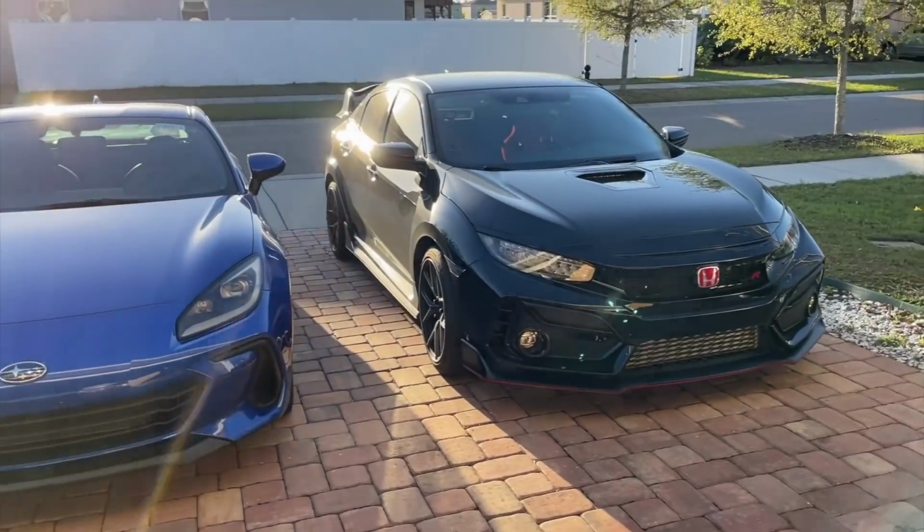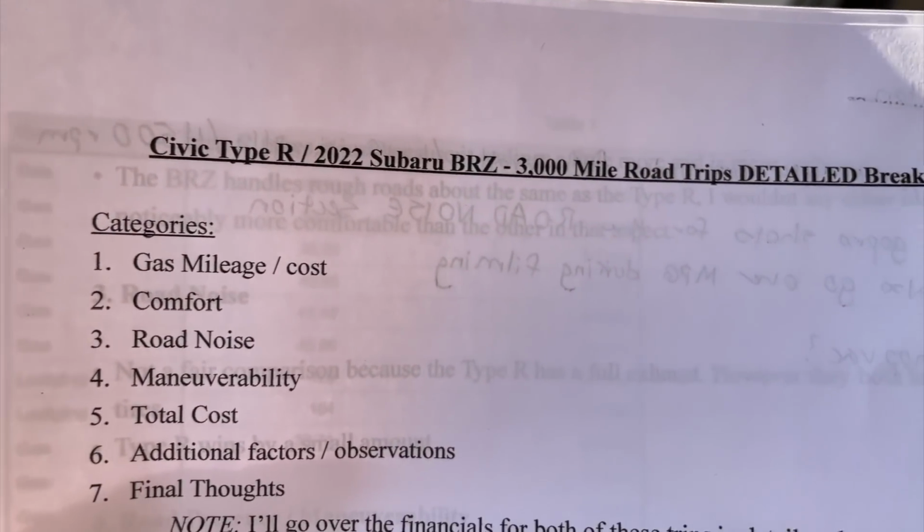Between both of these cars, I just drove over 6,000 miles within the past 2.5 weeks now. Spending 40 to 42 hours in each car, I've noticed a lot of things, and I'm going to give you a detailed breakdown of that road trip today. I have 6 different categories here, and then my final thoughts. Yes, I did write notes, and I made a spreadsheet with all the expenses.